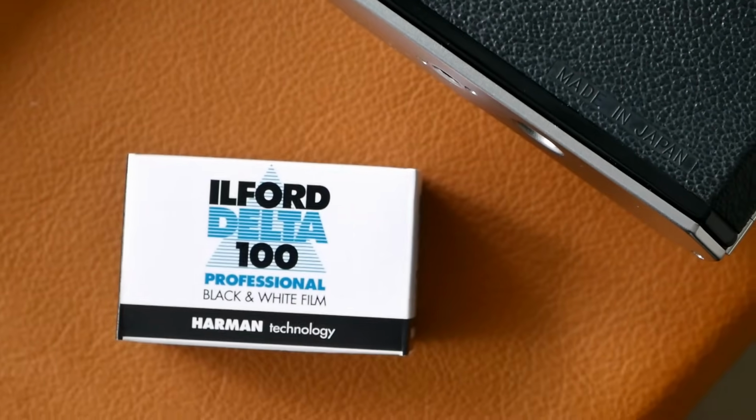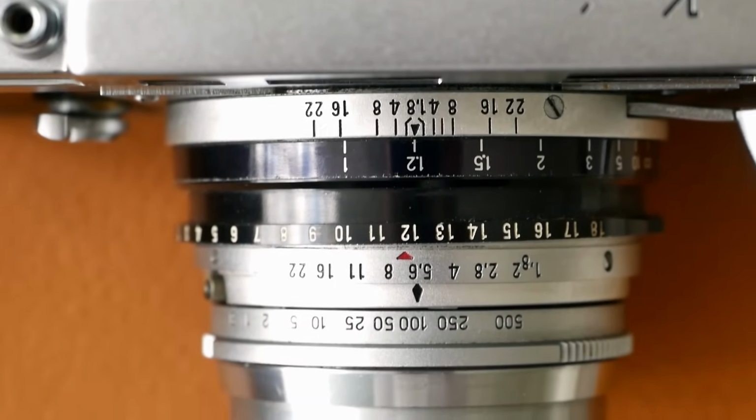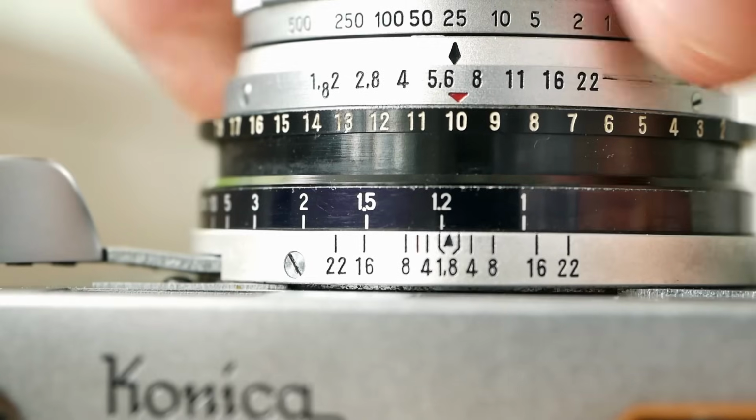The only thing about this camera that needs some getting used to, of course, is that EV lock feature and the EV dial to change the exposure.